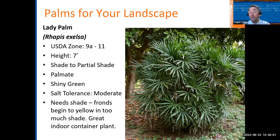One of the things is that it needs the shade: the more sun it gets, the more yellow it gets. Some of the lady palms that I used to have, just from a little bit of afternoon sun, some of the fronds would yellow. So it's important to know that the more shade you have with lady palm, the more successful they will be in the landscape. These are awesome, awesome plants too.